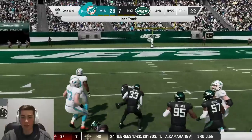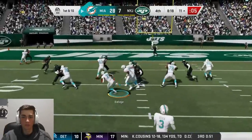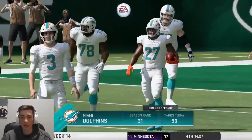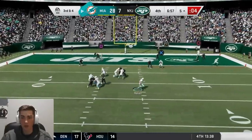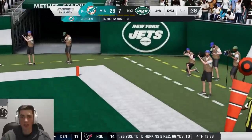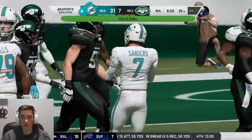Ballage, I mean, he's just running wide open through holes, untouched. Offensive line's performing way too well, I'm going to be honest with you. That's time for a slider change. Third and four, let's find the end zone. I wanted Gesicki at first, we're going to roll out. We got time, but I don't have any open options, so we're going to throw it away, take the field goal, take the points. 31-7 Miami.